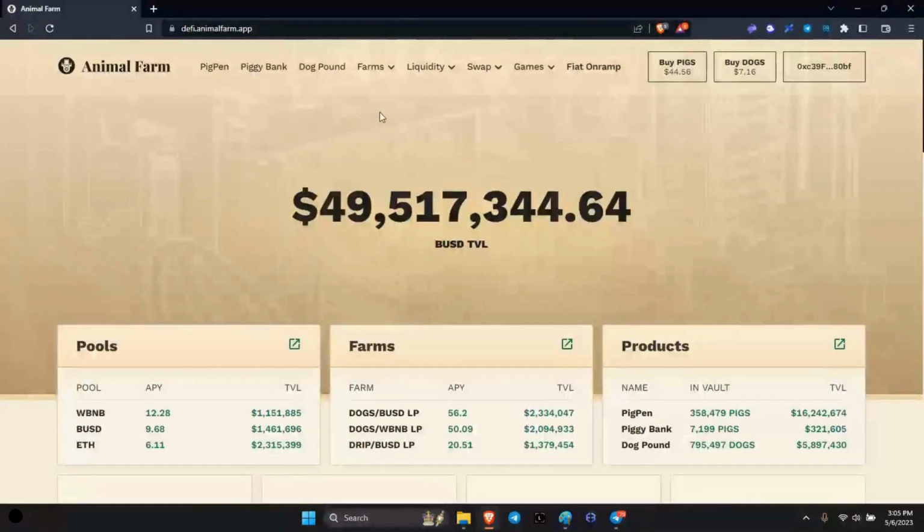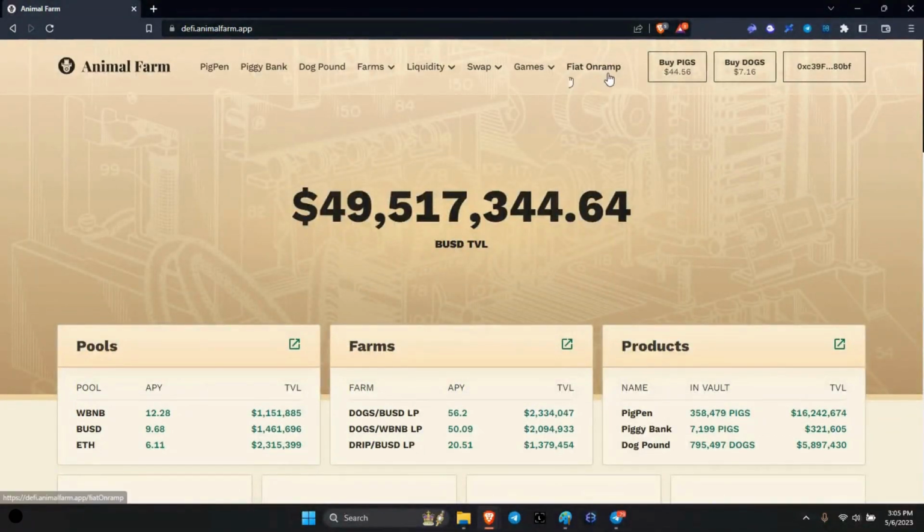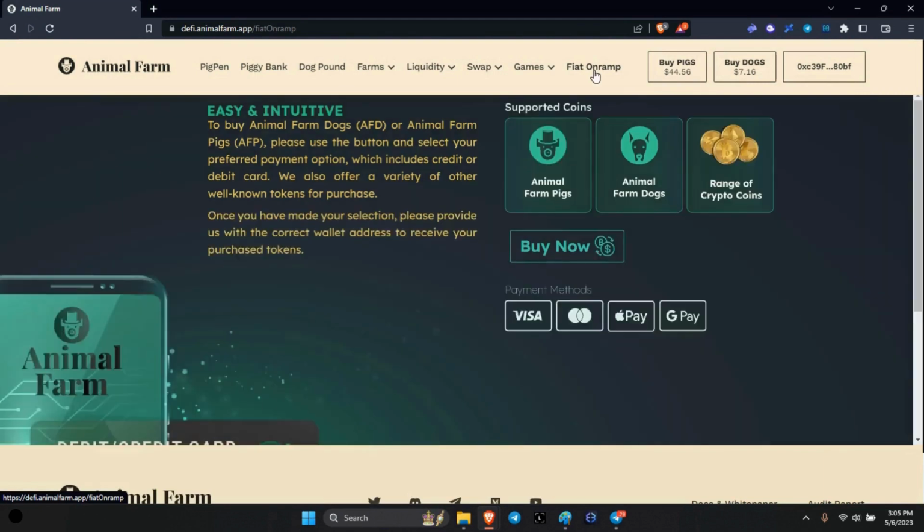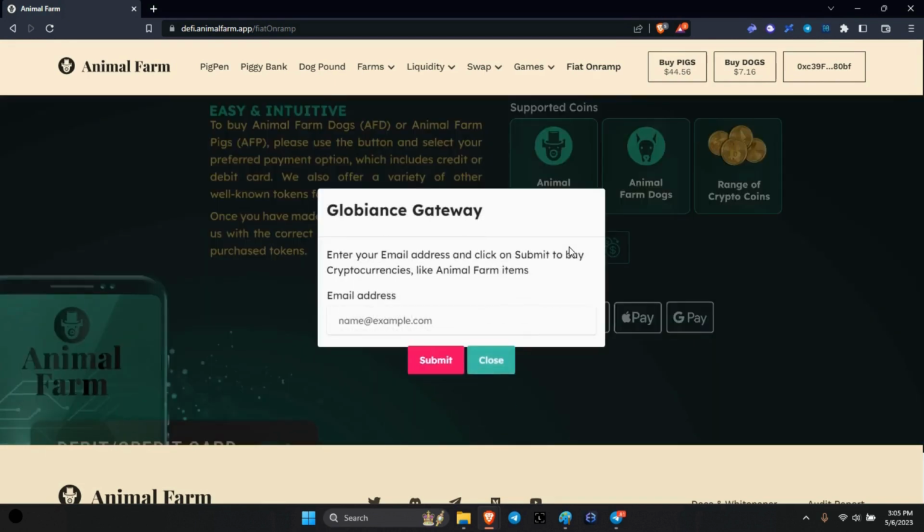So once you arrive here, at the top, the closest to the price right now is the Fiat on-ramp. We're going to select that. Now, they're going to tell you the different coins that we support: Animal Farm pigs, Animal Farm dogs, and then a range of different cryptocurrencies. And you can use Visa, MasterCard, Apple Pay, and Google Pay. So let's go Buy Now. Okay, put my address in here.